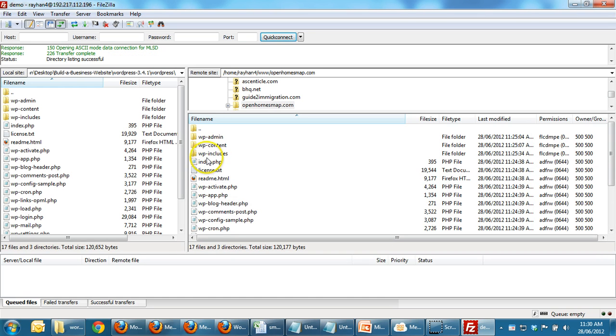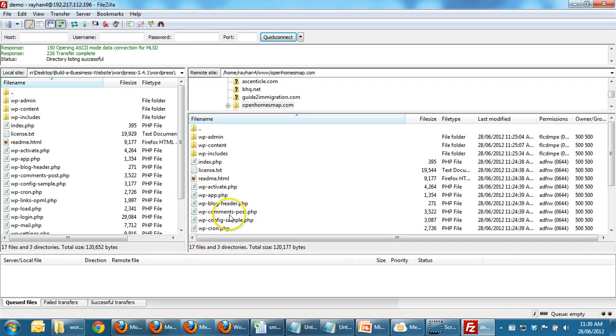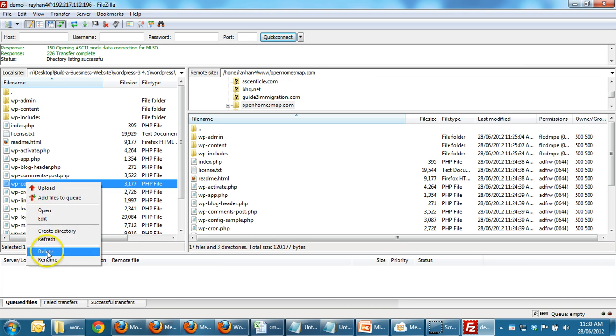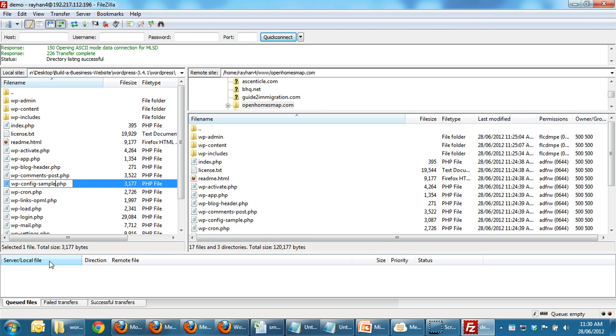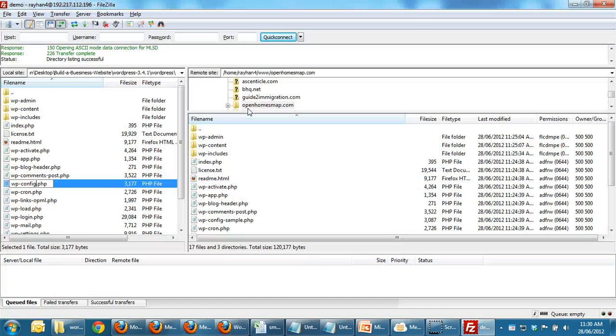So I'll go back to my home server for Open Homes Map, and there's a file here called wp-config-sample. It's asking for wp-config. The sample is there only as an example, which is also, of course, on my computer as well. So what I will do is right-click on it and rename it to take the sample out. So now it's wp-config.php, just the way it wants here. I hope this is not getting too complicated, but I promise you this is the only complicated bit you will have. Other than that, it should be clear sailing.